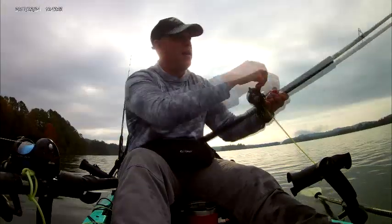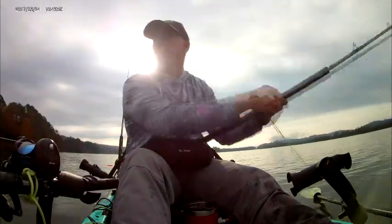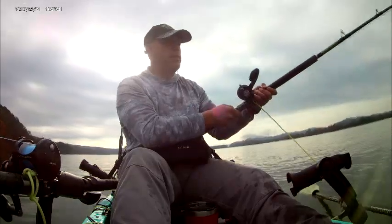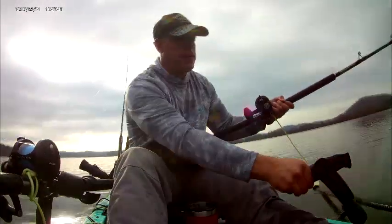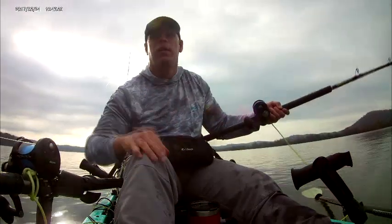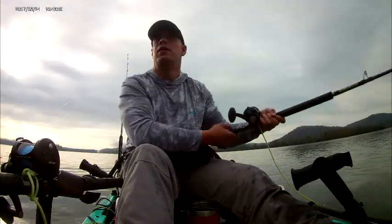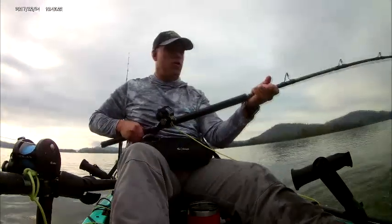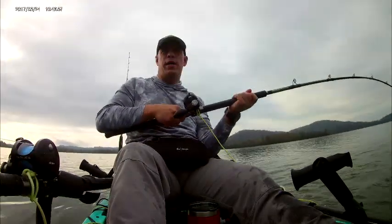5 seconds. I mean, but I hit it, I set it, and boom, he freaking nailed it. And this is even a better fish than the last one. I didn't even have this down for, oh, there he goes. This is a good fish. Another nice blue. Whoa. Ooh-wee.